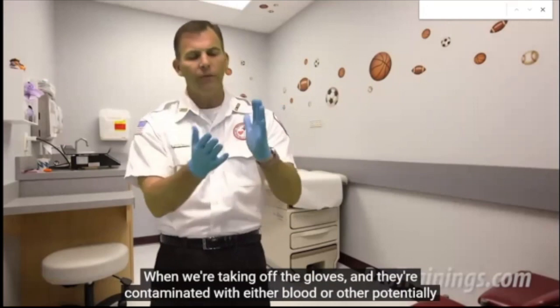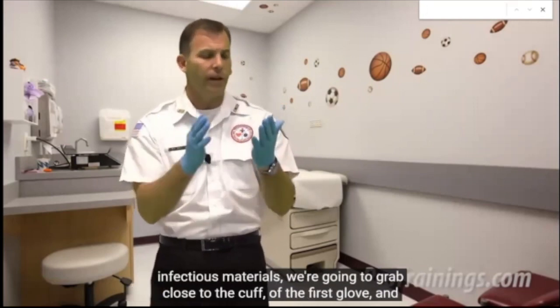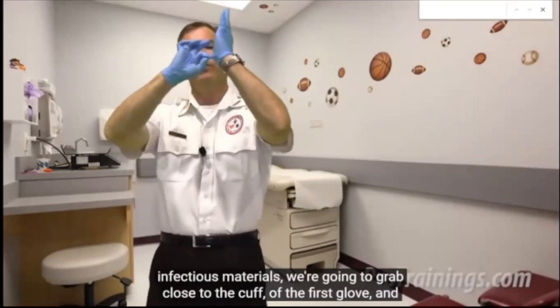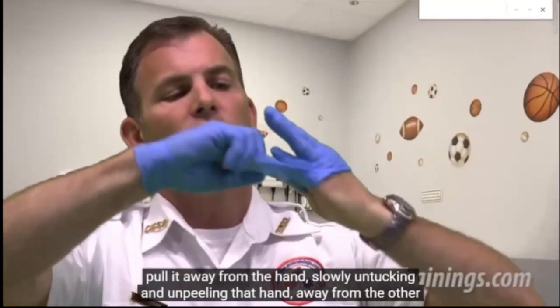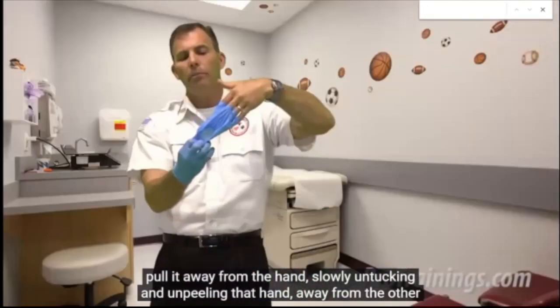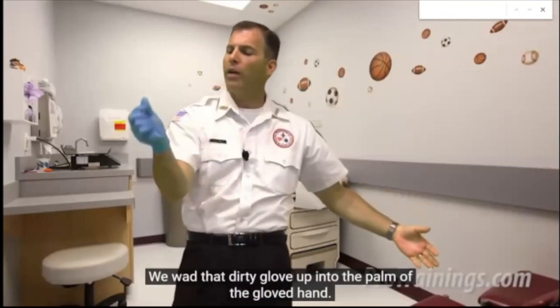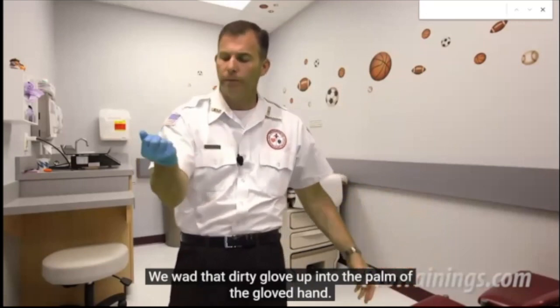When we're taking off the gloves and they're contaminated with either blood or other potentially infectious materials, we're going to grab close to the cuff of the first glove and pull it away from the hand. Slowly untucking and unpeeling that hand away from the other gloved hand, we wad that dirty glove up into the palm of the gloved hand.